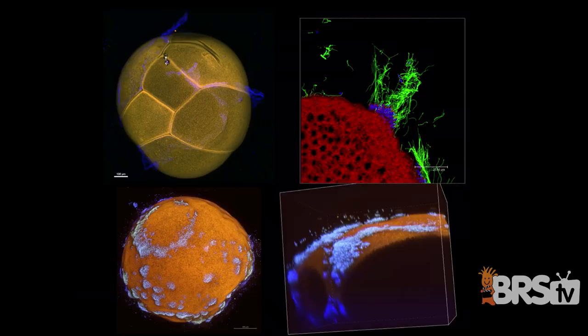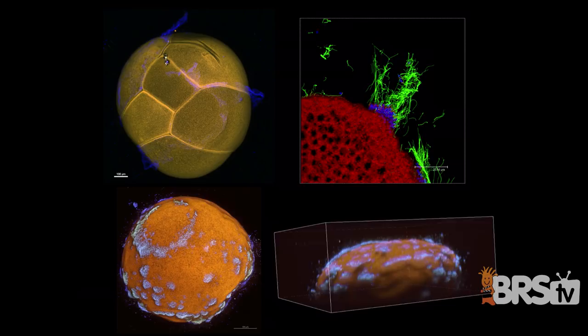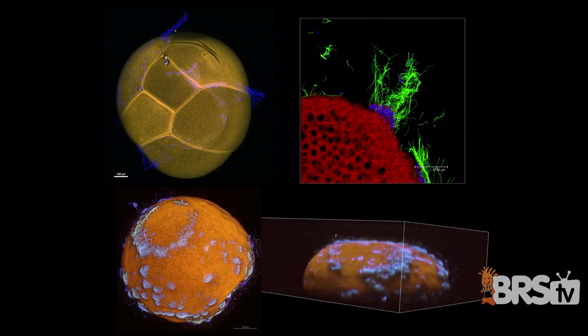So what you're seeing here, this is the egg sperm package, multiple eggs, and then these blue plumes coming out. I've used a DNA marker called DAPI, which is attached to the sperm, and then these are the sperm cells actually liberating out as the bundle's disassociating, so breaking apart.